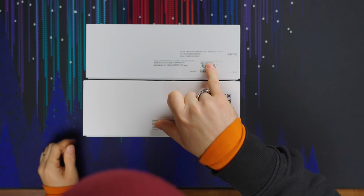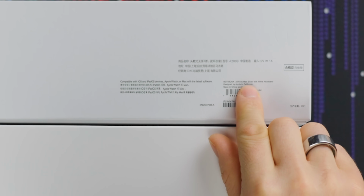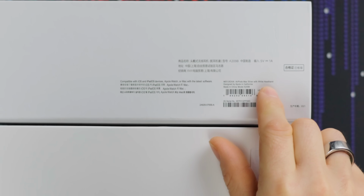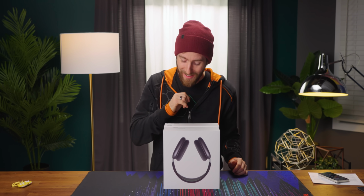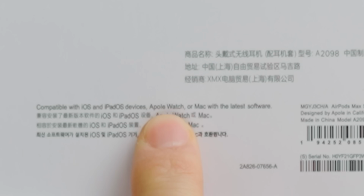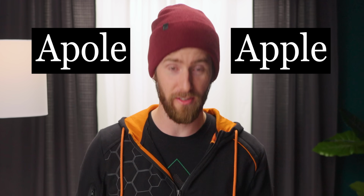It says right here, oh my God, this is hilarious. AirPods Max silver with white headband, designed by Apple in California. Apple? You don't have a California design studio. Oh my God, compatible with iOS and iPadOS devices, Apple Watch, or Mac with the latest software. So I better not try and pair it with an Apple Watch. I better make sure I have an Apple Watch. You gotta get immersed in the ecosystem.